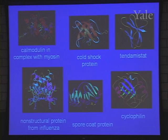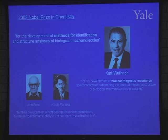We can learn how molecules bind. And so a lot of pharmaceutical companies will try to determine the structures of these molecules to figure out how drugs are going to bind to them. And this led to another Nobel Prize. Kurt Wüthrich got this. He shared it with the one we heard about this morning, John Fenn, who was just across the way.